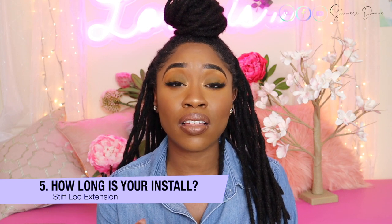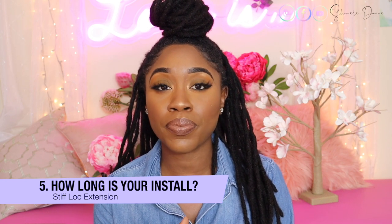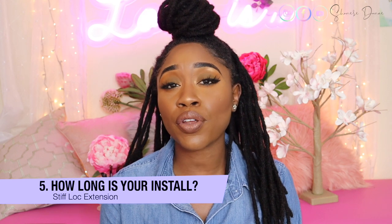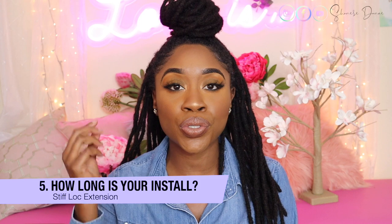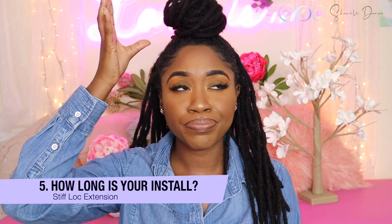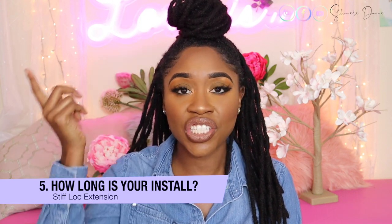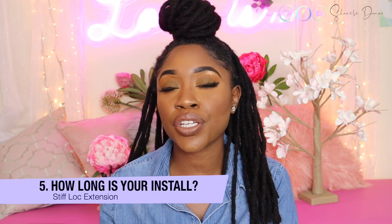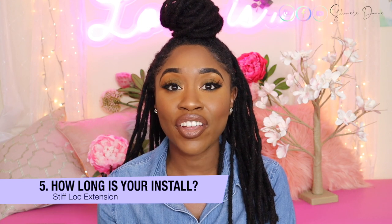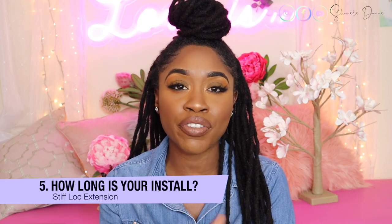And also again, the length of your permanent lock extension depends on how stiff it's going to be too. If you're only applying, let's say, an 8-inch permanent lock extension onto like 6-inch hair, obviously that's probably going to fall right here, to your chin. Because of that, your hair can just be stiff because most of your hair is the permanent lock extension. So just make sure that you do your research prior to getting permanent lock extensions, because at the end of the day, they are permanent and you want to make sure that you are in the right hands.